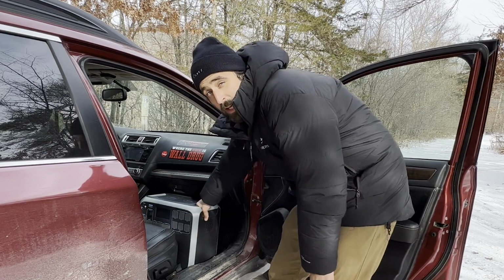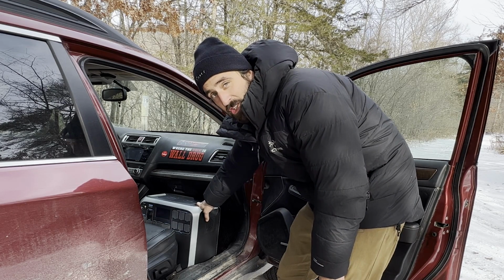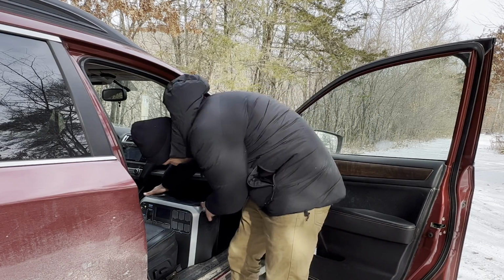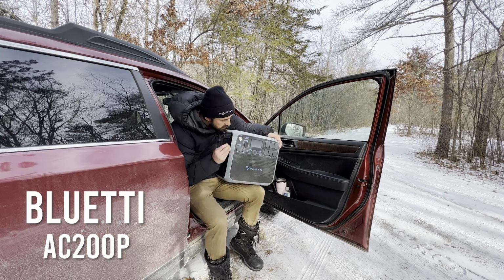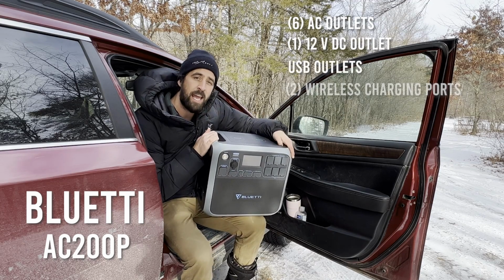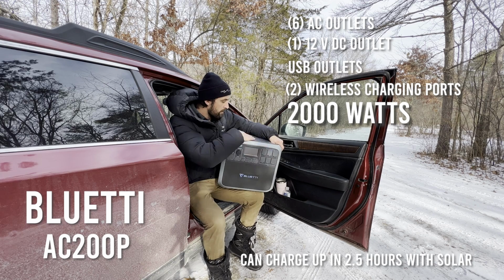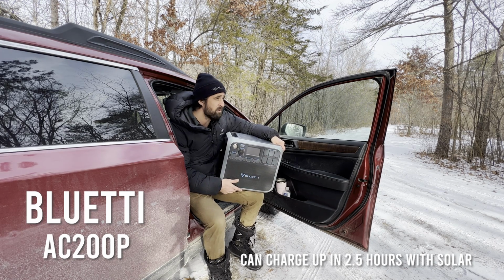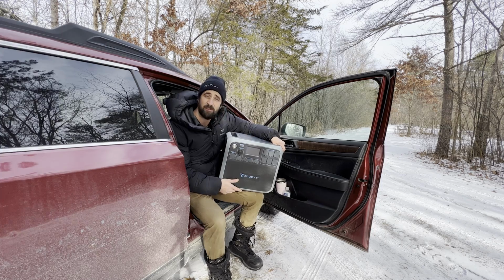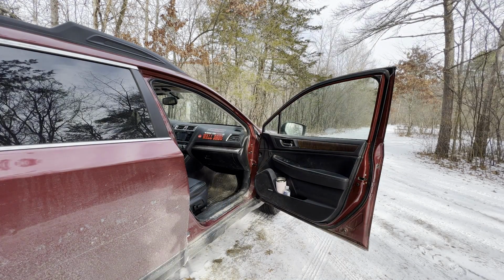I'm really excited to say that I finally have a new power station for the travel cabin. I run out of juice sometimes, and so that's why I'm so stoked to have this Bluetti AC200P. It's 2,000 watts. We're gonna be testing it out on this trip. I'm gonna run our diesel heater, our refrigerator, our lights, and I'm not gonna be careful at all because I wanna see how much this thing can take and how much juice we go through.